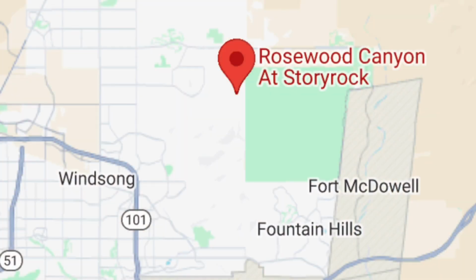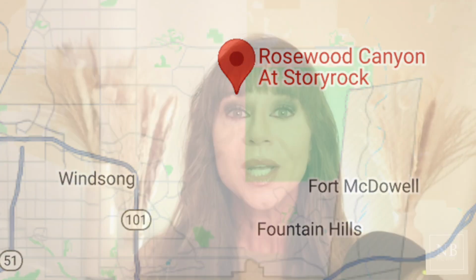This is Rosewood Homes Residence 2, a luxury home in the Rosewood Canyon at Story Rock community, which is a gorgeous community with amazing views of mountains and the desert. You go north on Pima, take a right on Happy Valley Road, follow it out east, and you'll hit it. With this home, it is $1,770,000. It's got 3 bedrooms, 3.5 bath, 3-car garage, and it's over 4,000 square feet and 1 story. Okay, without further ado, let's go take a look.